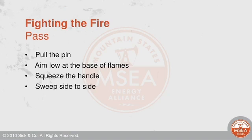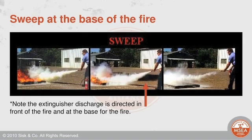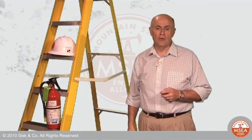The idea of fighting a fire, a little acronym, is called PASS. You want to pull the pin. You want to aim low at the base of the fire or just slightly in front of the fire. You want to squeeze the handle and then sweep from side to side. And this little series of pictures shows how to do it. The person has pulled the pin, he's squeezed the handle, the discharge is coming out of the extinguisher, and you can see he's right at the front of the fire. He sweeps back and forth, and then as the fire starts to go out, pushes the extinguishment back towards the fire to have the fire go out.